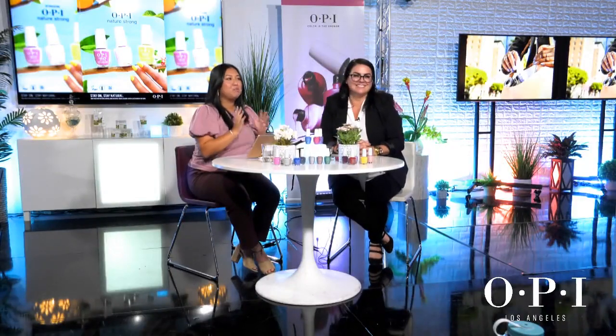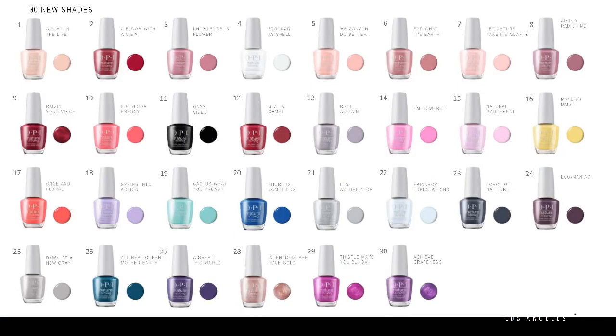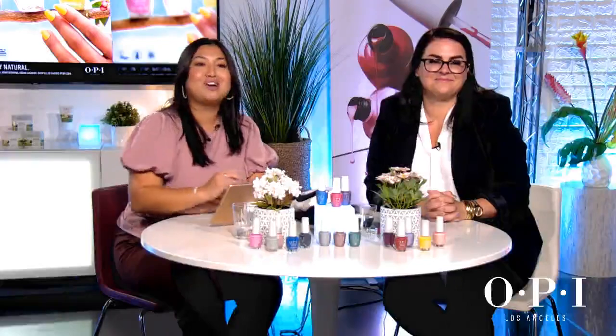And I think there's going to be a lot of people who are going to be really excited about this collection and all these colors, because these are 30 brand new colors you guys have launched. And I love the names for all of them. They're so fun, and they're inspired by nature. So I love that as well. Galdina, we're ready to see what you have prepared for us today for Nature Strong.